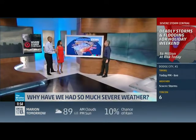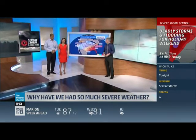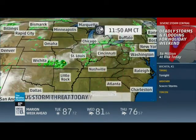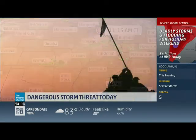More severe, more tornadoes, even more flooding, huh? Unfortunately, that is also part of the equation. And that severe threat continues as we take a look at radar right now across the plains, Midwest and stretching into the Ohio River Valley. We're going to be tracking these storms through this afternoon and really this evening.